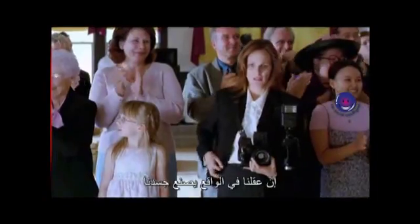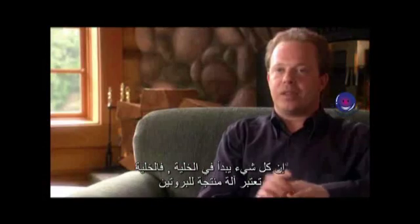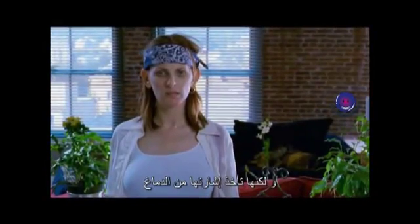Our mind literally creates our body. So it all starts in the cell. The cell is a protein-producing machine, but it gets its signal from the brain.